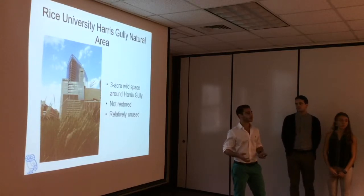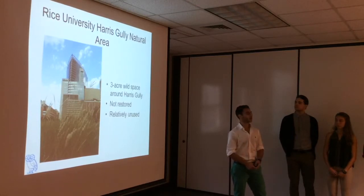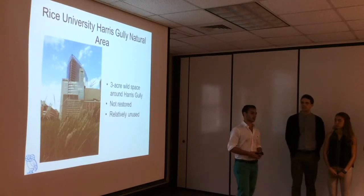It's about 3 acres of not restored and not maintained land. It kind of holds water after some heavy rain. There's a disc golf course that goes through there, and a sidewalk that'll give you access to the medical center. But other than those things, it's not really serving an active purpose on Rice's campus.